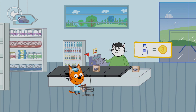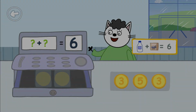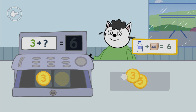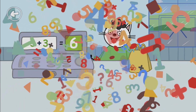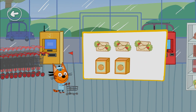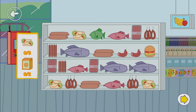One. Two. Three. Four. Products from the different racks.